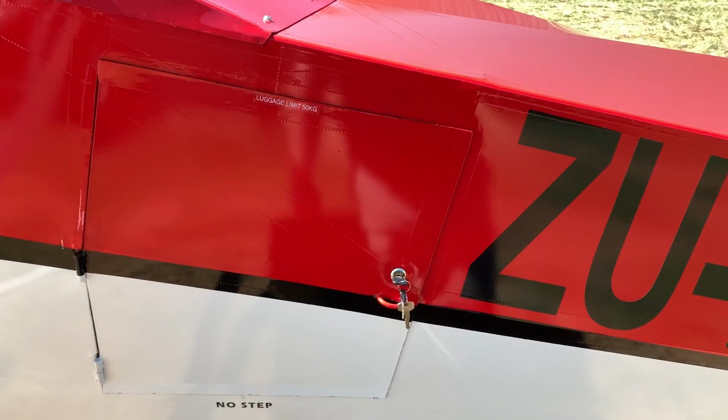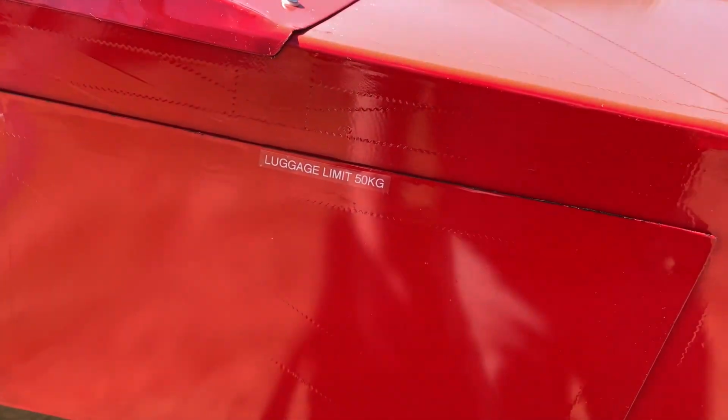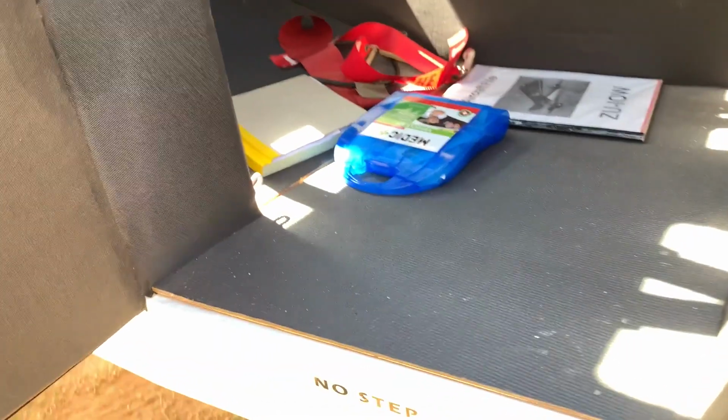Another feature of the Safari aircraft, which I think sets it apart from others, is that we have a 50 kilogram luggage capacity and an external door which gives you ample space for bags and all sorts of goodies and camping gear and so on.